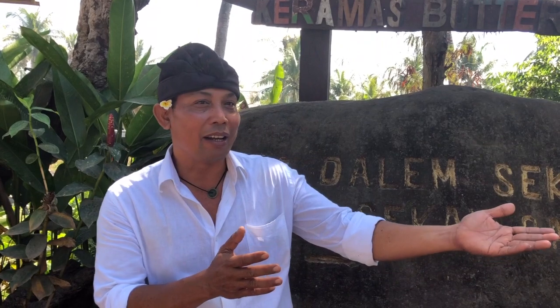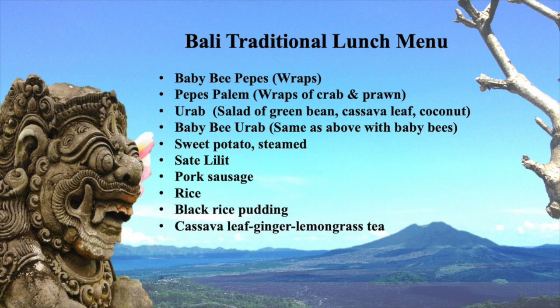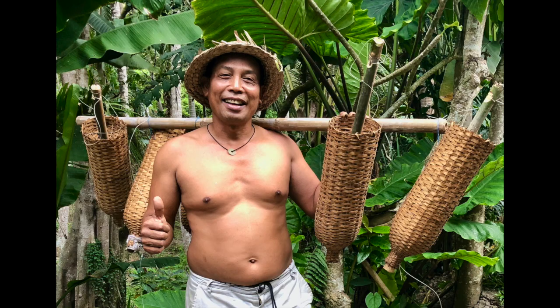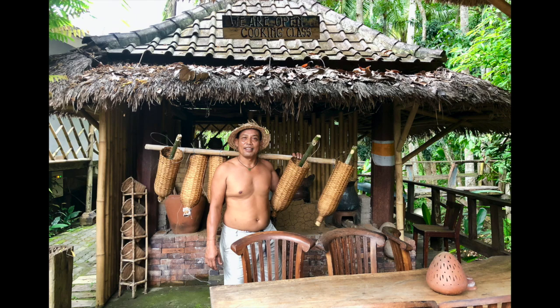This is my friend Ketut Syarta. Hello. Our lunch menu consists of all of these traditional Balinese dishes. The first step is to gather ingredients. The day before, Ketut puts his fish traps into the river.